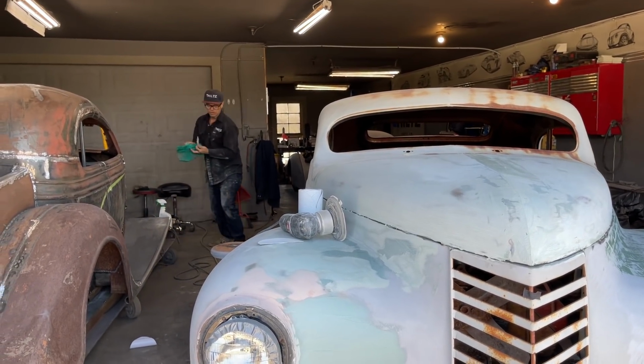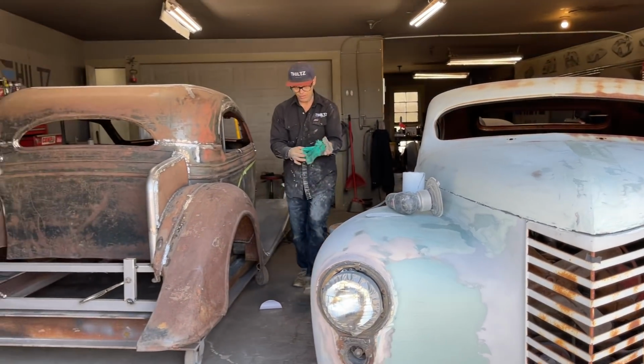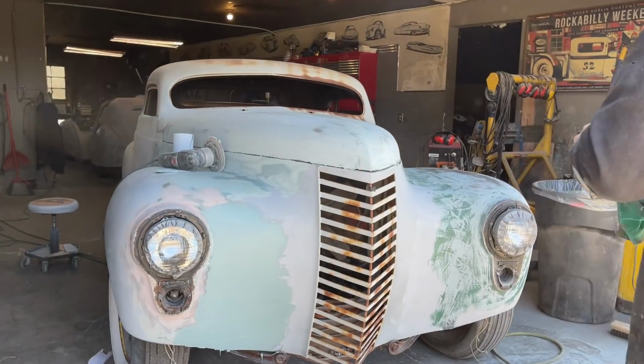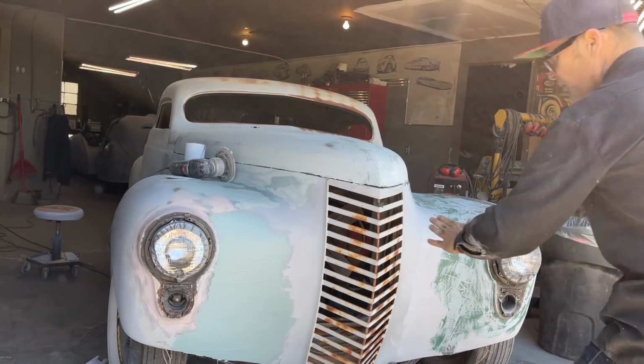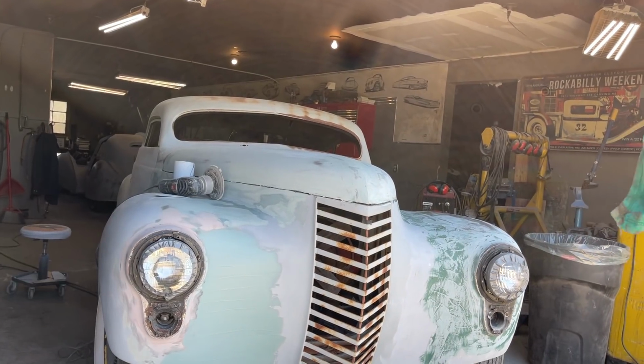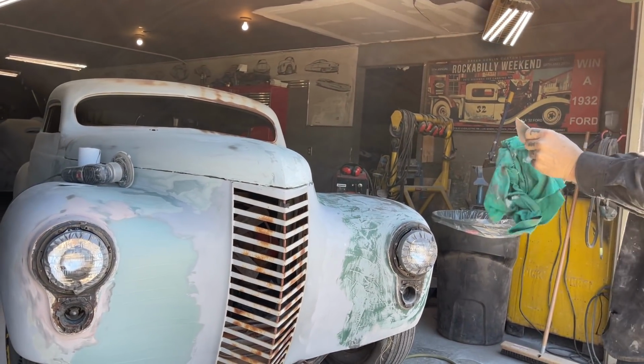You want to sand the grill? You can sand the grill off, sure. That'd be awesome if you'll do that. Never even thought. Good thinking, Jolene. I'd probably just use a piece of hand paper to try to get that. If you start getting the DA on it, you'll end up tearing the edges off it. Grab a seat and smile at the camera and go for it.